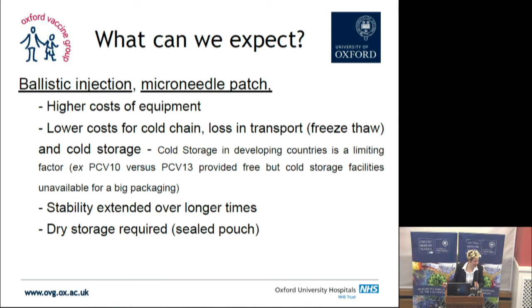The cost of the equipment is higher. I think there's no hiding from that. However, it could be balanced in real life with a lower cost for the cold chain, a lower cost because of the loss in transport by the freeze-thaw. Sometimes it was reported, I think by the WHO, that 50% of vaccines can be lost during transport, not so much because they lose the cold storage, but because they get frozen accidentally and then thawed. And that just kills a vaccine. That wouldn't happen with a thermostable dry particle.